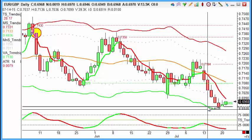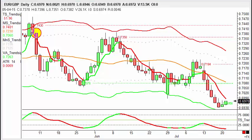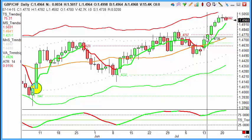A possible target down to this zone, otherwise looking for about 79 pips. Either way, a nice winner on this chart there over the first couple of days. So just resuming that longer term downtrend there on euro sterling. We've seen a decent tumble on the euro over the last few days, whereas sterling has held relatively steady. So nice moves there.